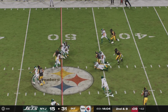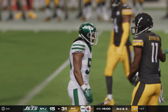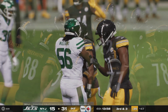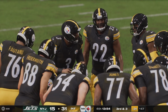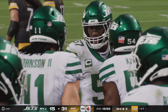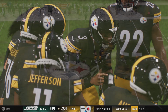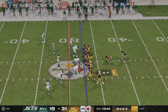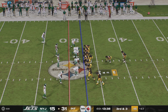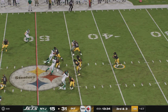Now Warren. And he nearly got free. But as it is, gain of 6. It sets up 3rd down. That's a gain of 6. Brings up 3rd and 3.